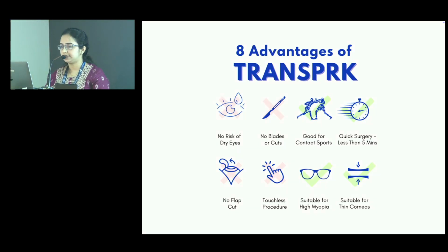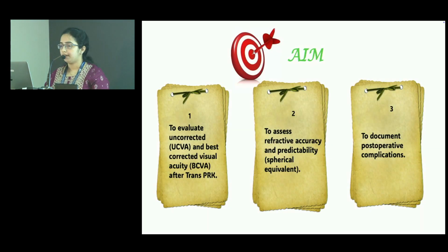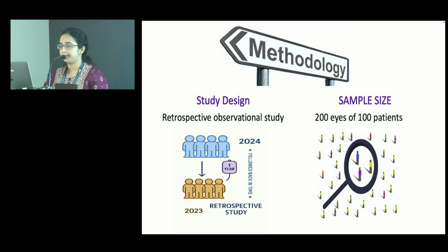The advantages, as I said: no flap cut, it's a touchless procedure, no risk of dry eye, no blades or cuts, good for contact sports, quick surgery, suitable for thin corneas and high myopia. The aim of the study is to evaluate uncorrected and best corrected visual acuity after trans-PRK, to assess refractive accuracy and predictability, and to document postoperative complications.